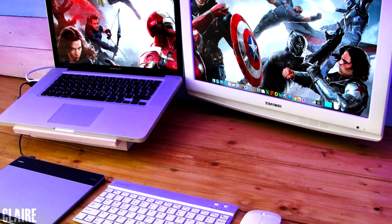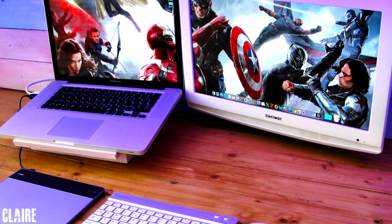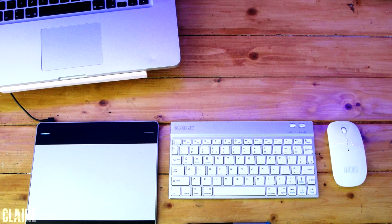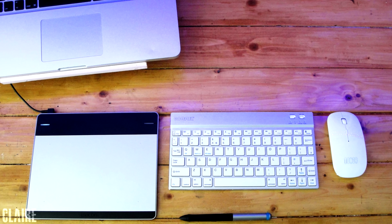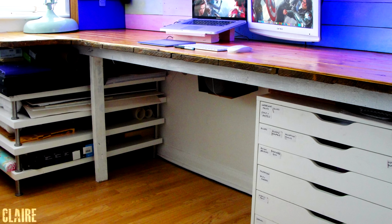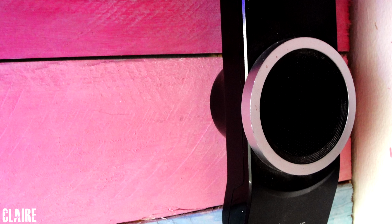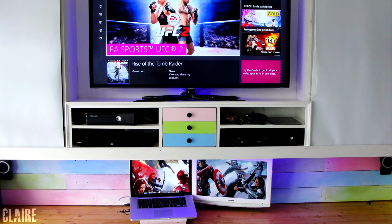We have the 15-inch MacBook that's powering up everything, including the tiny Hitachi TV off to the right side. The keyboard and mouse of choice are both from Apple, of course, and we also have a drawing tablet, and I'm assuming that Claire is an artist, judging by the drawing pad and the posters over there. I also like how you mounted both of the Creative speakers on both sides of the wall.